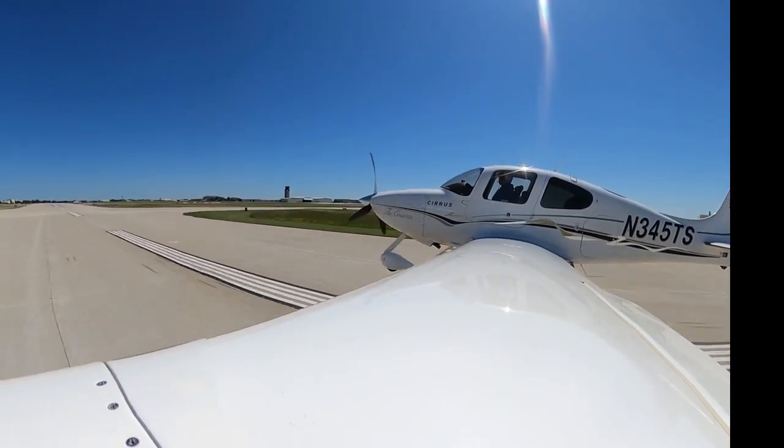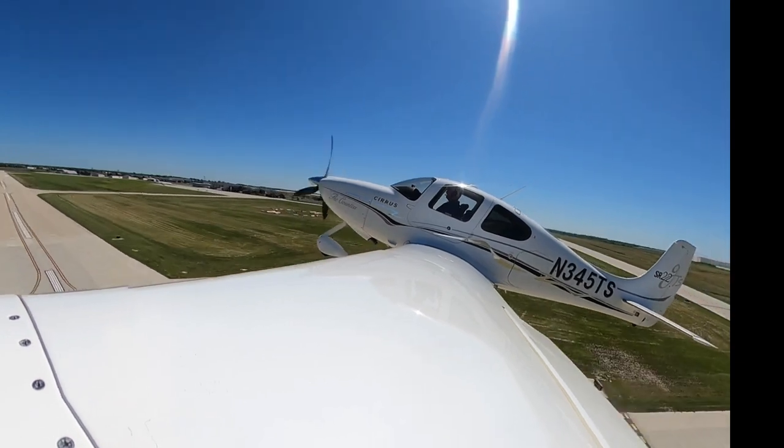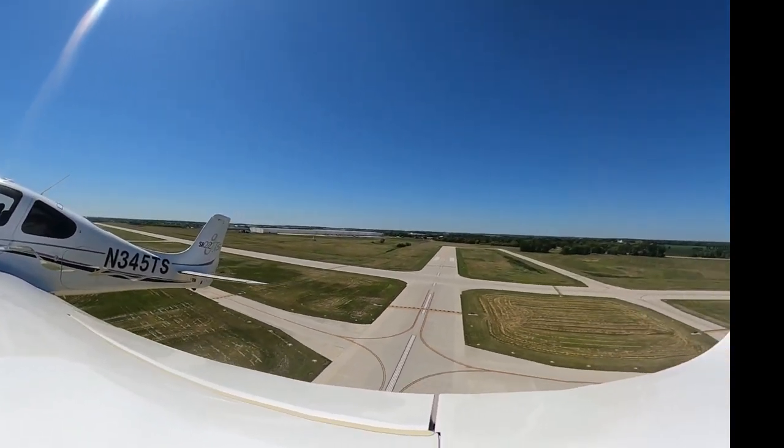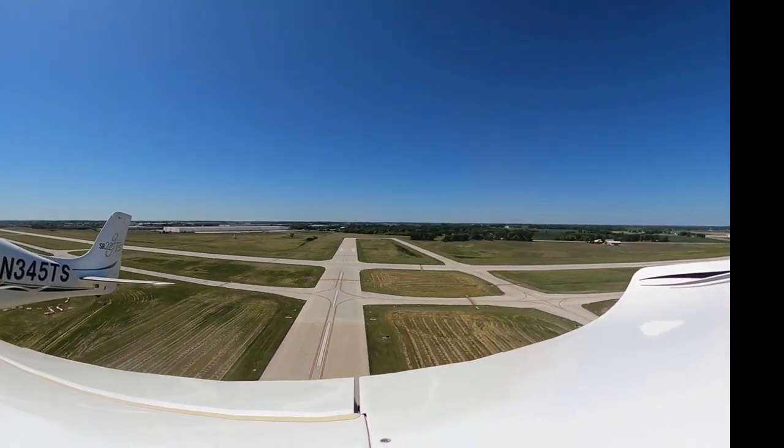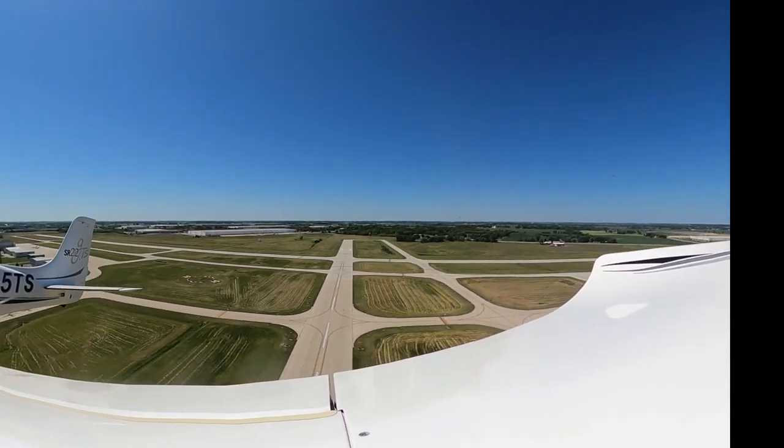Woohoo. That little bump was, huh? And we're flying. Positive rate. Flaps come up. Okay, if I had a problem, I don't have a lot of options.